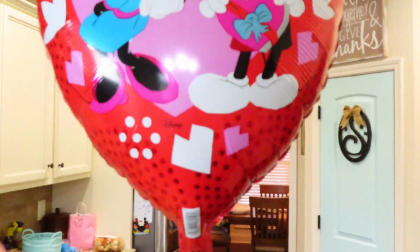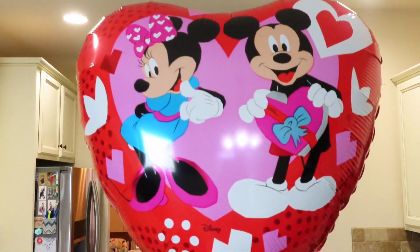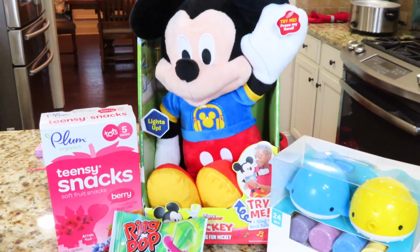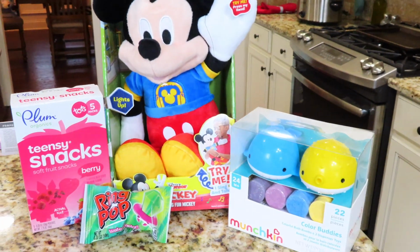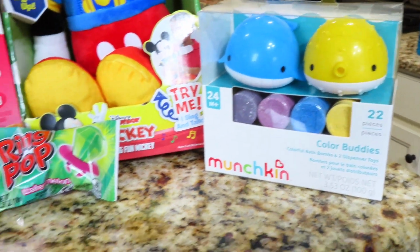And then Ryder, we got him the Mickey and Minnie heart balloon. He loves Mickey Mouse Clubhouse. And then we got him this huge Mickey Mouse stuffed animal. Well, it's not really huge, but it sings their little theme song and it lights up. And then these bath bombs that I know he's gonna love because he loves bath time.